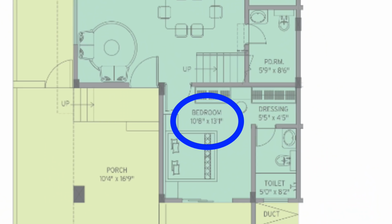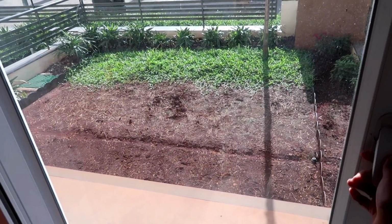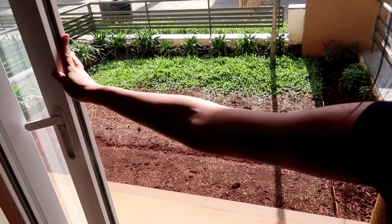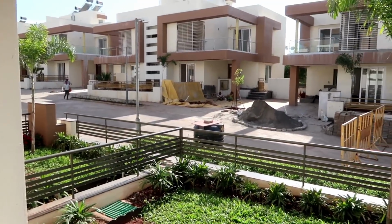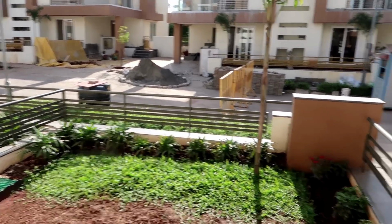This is the fourth room, guest bedroom. A bed and a wardrobe, sufficient wardrobe, side table. And there is a small garden attached to the guest bedroom. And the front view: front bungalows are still under construction. On the right, on the left, everything else is ready.